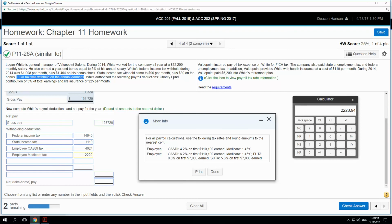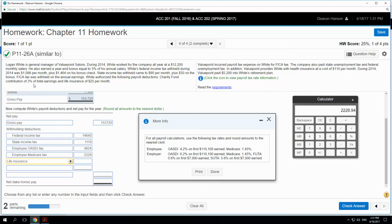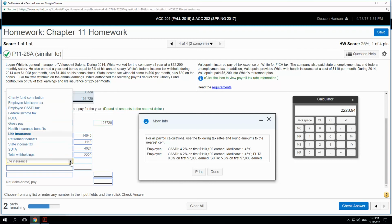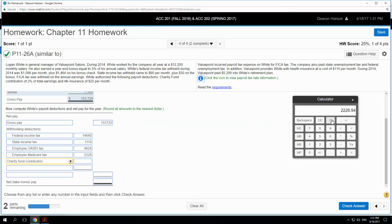And then we had the following payroll deductions. He has a life insurance contribution of 3% of his total earnings. I'm sorry, charity fund. He's giving 3% of his money to charity. So I'll go 0.03 times 153,720. So that rounds to 4,612.